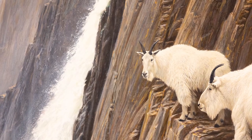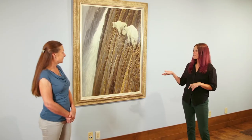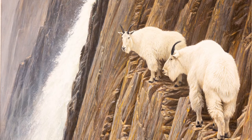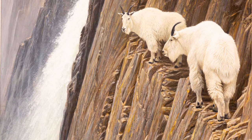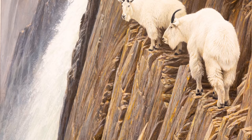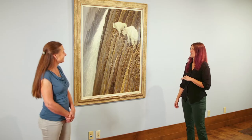This painting by Robert Bateman is titled Sheer Drop. First reactions, what stands out to you? Yeah, I would say that's a very appropriate name for this scene. I mean, my first reaction is extreme vertigo. You know, the goats are standing on this really narrow ledge and this waterfall is crashing down in front of them. I don't know, everything looks really treacherous.